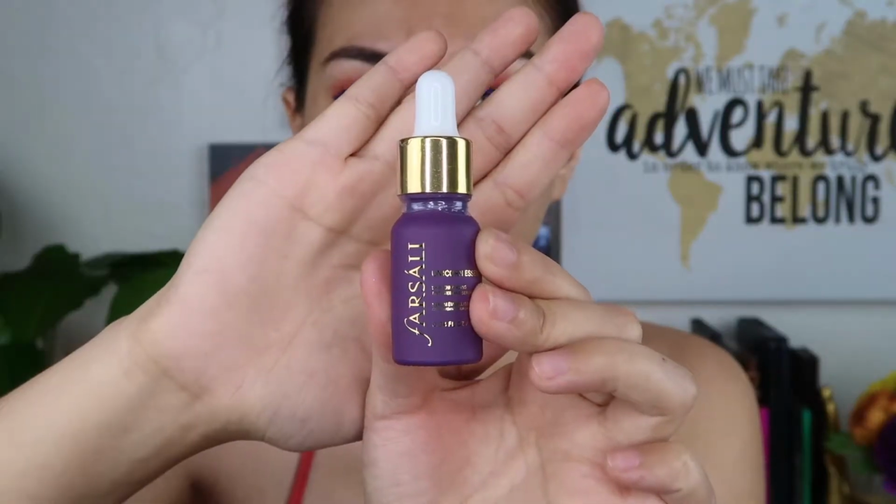I'm gonna be using Farsali's Unicorn Essence. I'm pretty sure everyone has seen this on Instagram. This is like all anyone uses. I had no idea this was a primer. Truthfully, I feel like if I run out of this, I wouldn't buy a new one because the full size of this is like 50 something dollars. I'd rather buy a regular primer that's like $30.